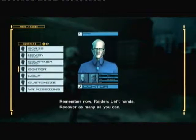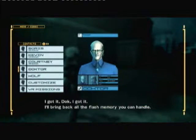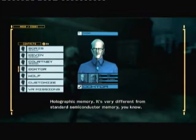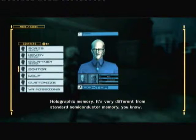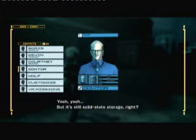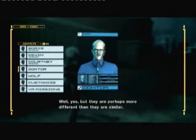Remember now, Raiden. Left hands. Recover as many as you can. I got it, Doc. I got it. I'll bring back all the flash memory you can handle. Holographic memory. It's very different from standard semiconductor memory, you know. Yeah. But it's still solid-state storage, right? Well, yes, but they are perhaps more different than they are similar.